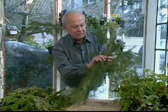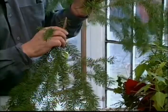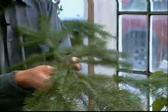But here's how you get started. You take one branch, and this is from a Douglas fir in my garden, and you point it upwards, and take the other branch and point it downwards and overlap the two. That's really important.